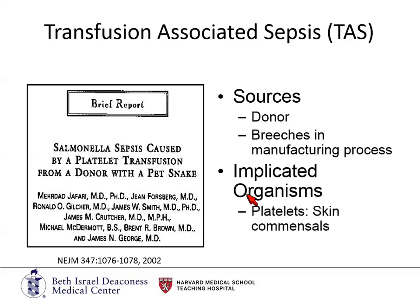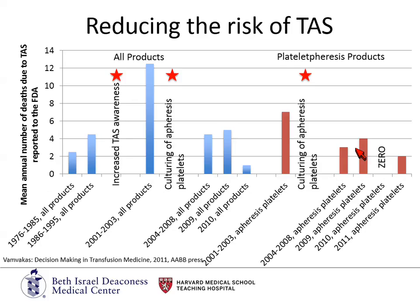Implicated organisms, not surprisingly for platelet products, are skin commensals, so coagulase-negative Staph, Propionibacterium, and Staph aureus have been reported. And this is a case report from Oklahoma of a very interesting Salmonella case. So an unusual organism, but just to show it can happen.